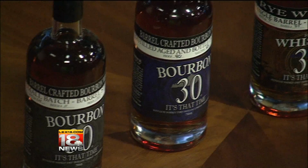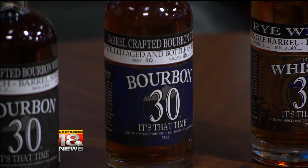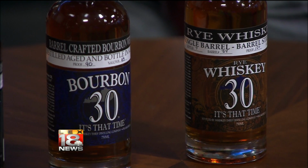Okay. So barrel crafting, and I can't go into the process because, you know. That's your patent right there. That's proprietary. We'd have to go on a long ride down in a farm somewhere. But it is different than the normal process. It's very, very labor intensive. And a smaller batch, obviously.